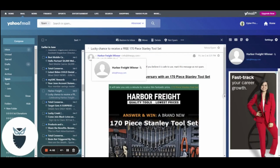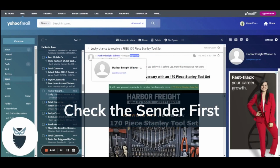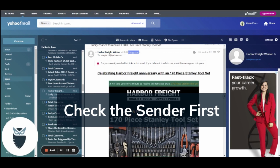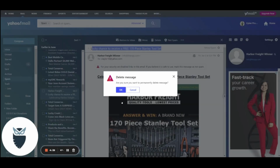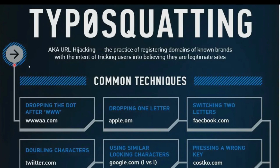This is a suitable place to start because the sender is one of the best and easiest ways to identify if you're under attack. Always double check the email address to ensure it's legitimate. Look for subtle changes or misspellings that scammers use to deceive us. Scammers can't normally email you from the domain they're impersonating. They have to change the sending domain to a lookalike, also known as a typo-squatted domain.